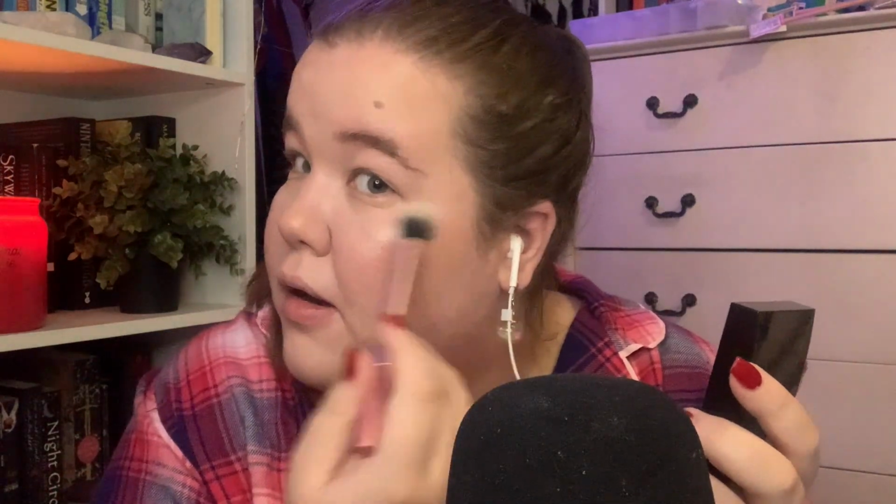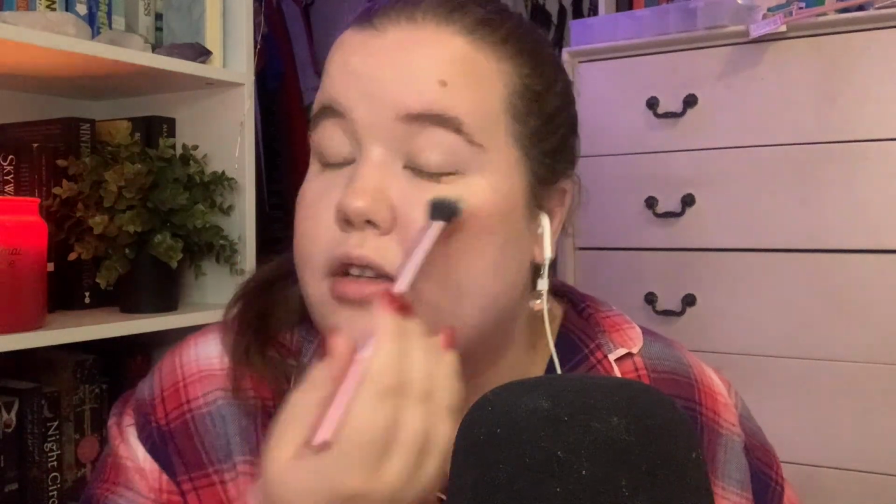God, I love this highlighter so much. Lately I've discovered a new fave highlighter, which is the Essie highlighter in Mesmerizing. This one is so nice, especially the combination of the Orgasm blush plus this highlighter.